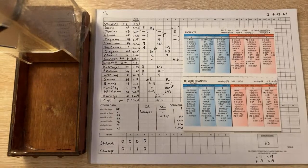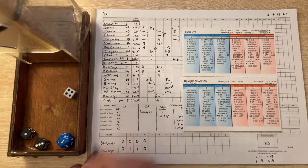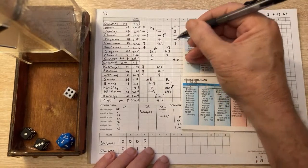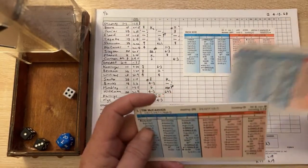The pitch from Nye. Right-handed, fly ball to center field. Adolfo Phillips makes the catch, and the side is retired. 1 run though on 3 hits. You know how it is, Kathy.